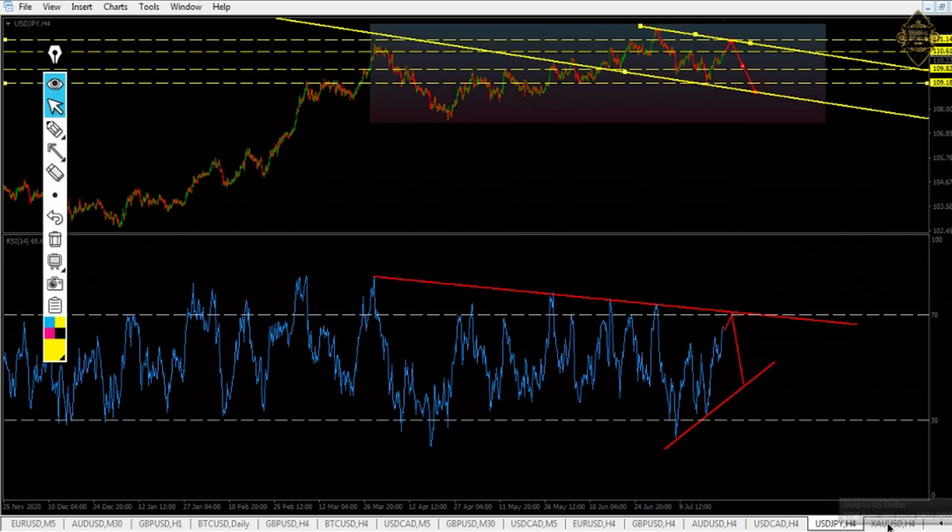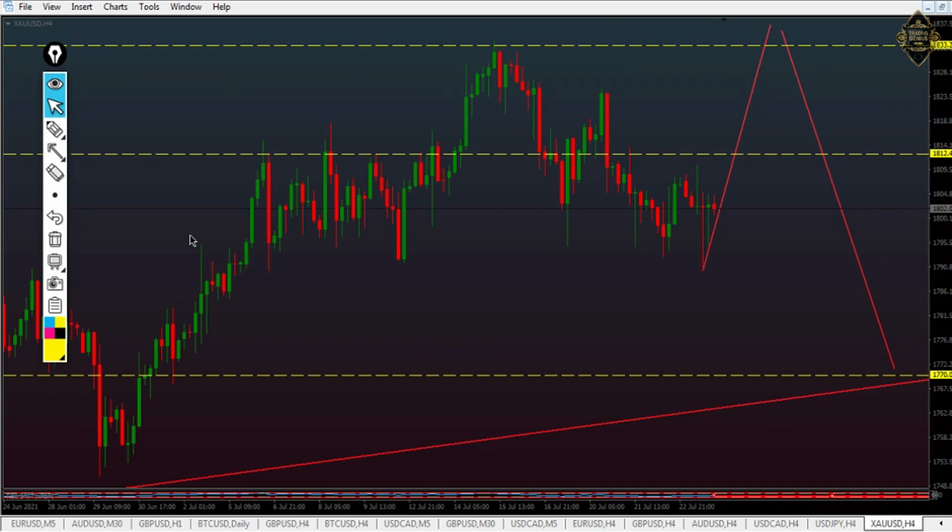The last pair we got, my friend, is the gold. And that one, what can we say? Our view for it, it will go up a little bit. Then from there, it's going to fall down. And I will tell you why. Let me unzoom it first.